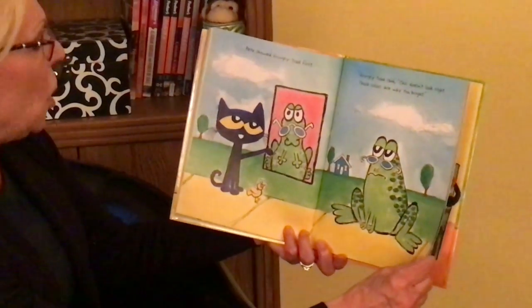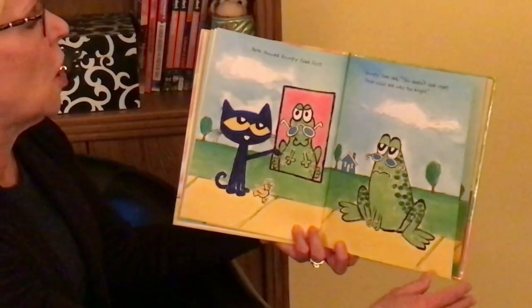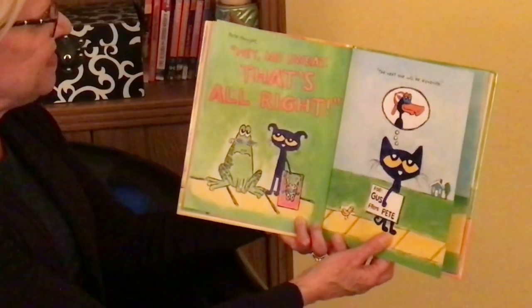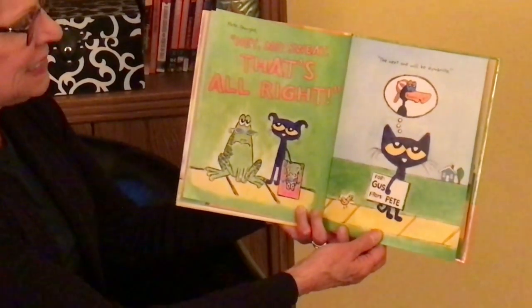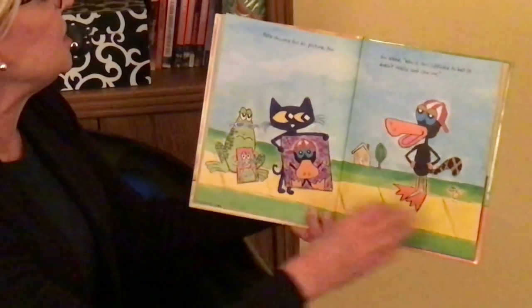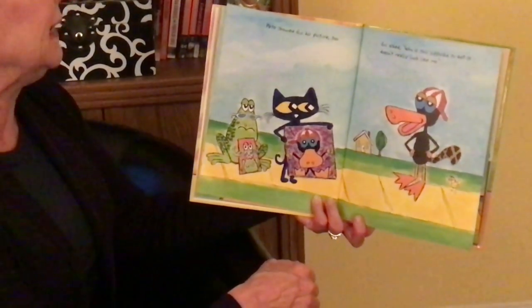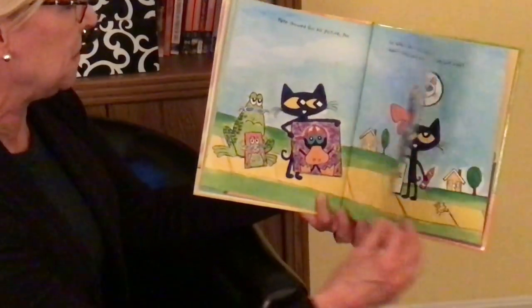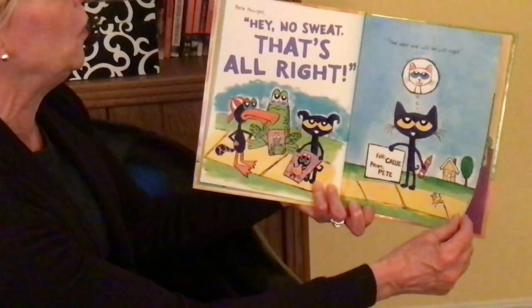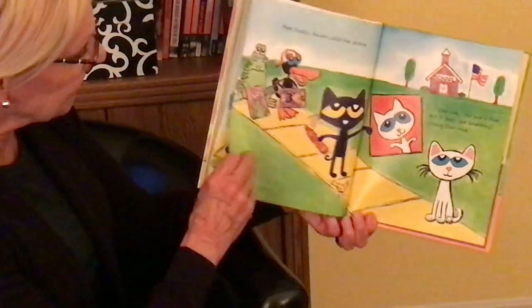Pete showed Grumpy Toad first. Grumpy Toad said, "This doesn't look right. Those colors are way too bright." Pete thought, "Hey, no sweat. That's all right. The next one will be dynamite." So Pete has a little picture. It says, "For Gus," from Pete. Pete showed Gus his picture too. Gus asked, "Who is this supposed to be? It doesn't really look like me." Pete thought, "Hey, no sweat. That's all right. The next one will be just right." And there's his next one, "For Callie," from Pete.